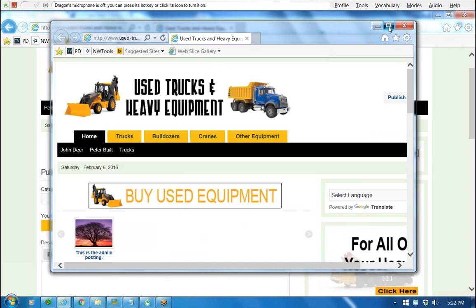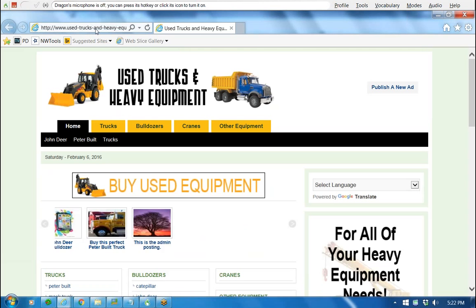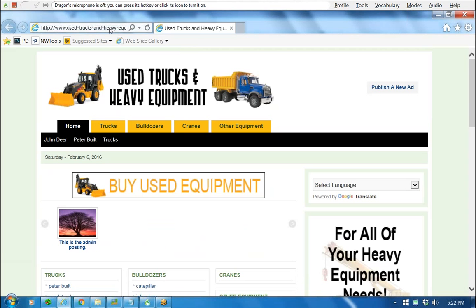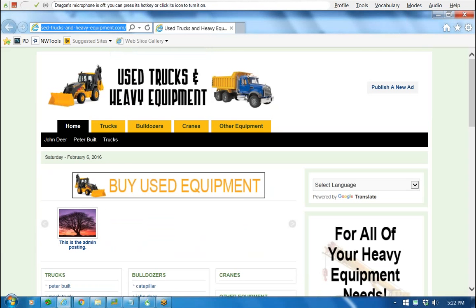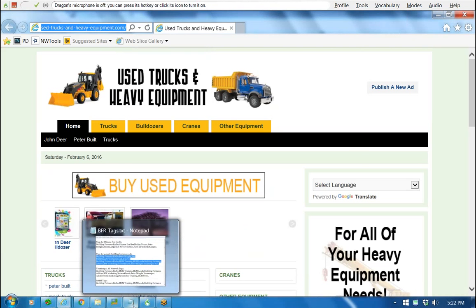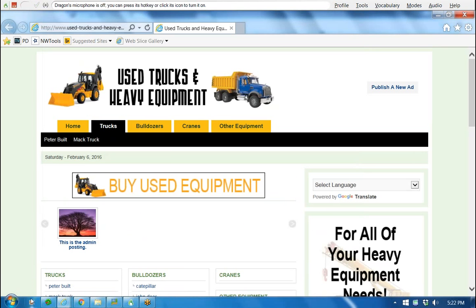Here we go. So I picked a domain name called used trucks and dashes in between heavyequipment.com. And the reason why we chose this one specifically, I'm going to see if I can pull this up in a Word document so you could see it. I'm going to close some of the other working files that I had.